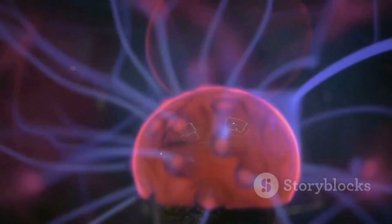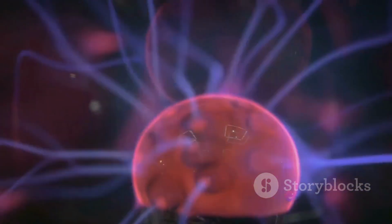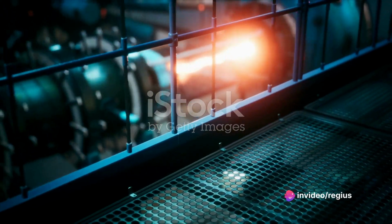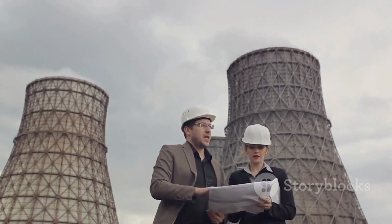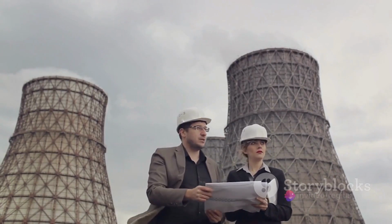The ability to generate net energy from nuclear fusion in a controlled laboratory setting is a remarkable achievement. However, scaling this process up to a size where it can power entire cities or even countries is a task of a different magnitude. It requires not only advancements in technology, but also significant investment in infrastructure and resources.